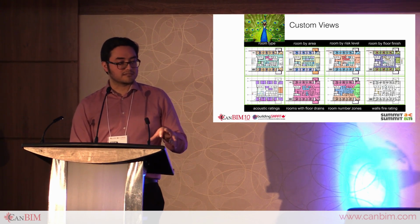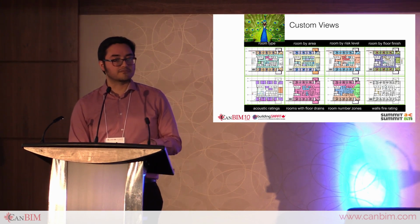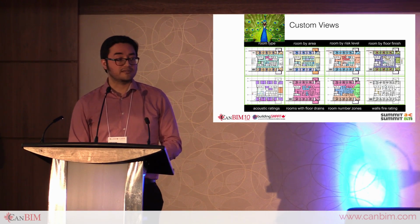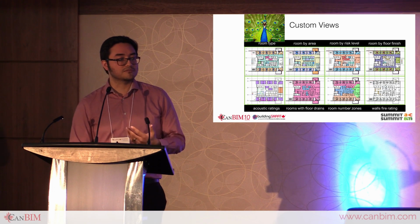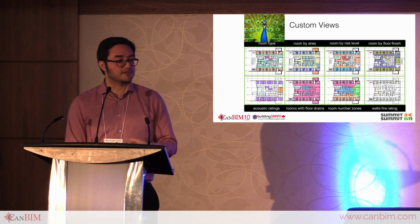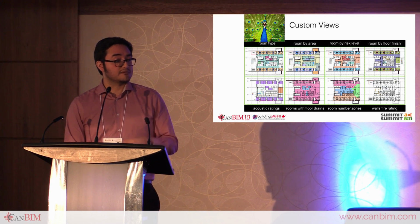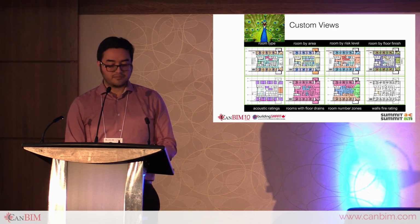And this is, again, still partially manual because someone has to review it. But we can also create automatic rules using tools like Solibri Model Checker to basically just click a button and see where we are out of compliance.